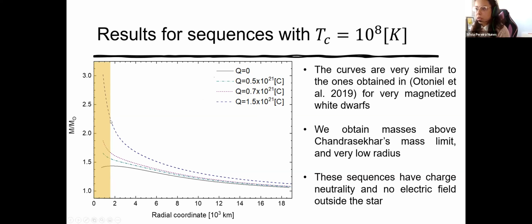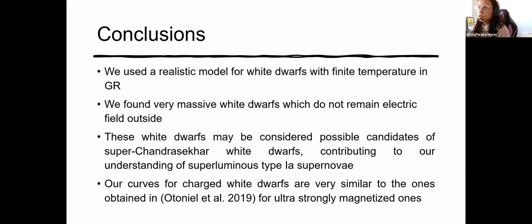And for the first time, we found masses above the Chandrasekhar mass limit for charged stars with no electric field in the outside. So we used a realistic model for white dwarfs with finite temperature in general relativity. And we found massive white dwarfs with no electric field in the outside. So these white dwarfs may be considered possible candidates for super-Chandrasekhar white dwarfs, contributing to our understanding of type Ia supernovae. And our curves are very similar to the ones obtained for supermagnetized white dwarfs by Otoniel and collaborators. So, thank you.